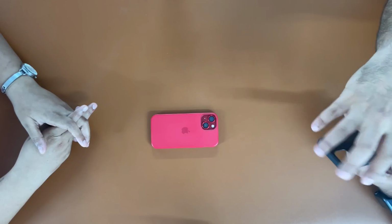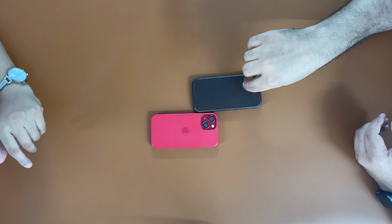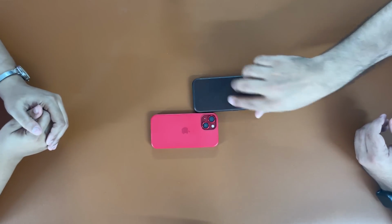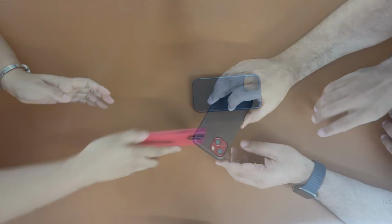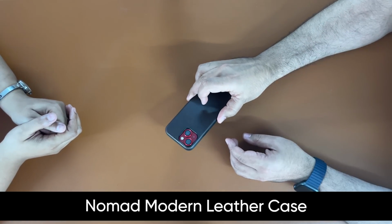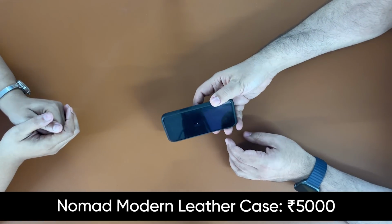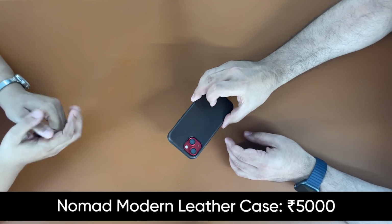How about we don't reduce the price, but make the case much better? Mm-hmm. Try putting this on your phone and you'll see the difference. Okay, sure. Okay, so look at this thing. This is the Nomad leather case. Okay. This is the same price as your Apple original silicone case.